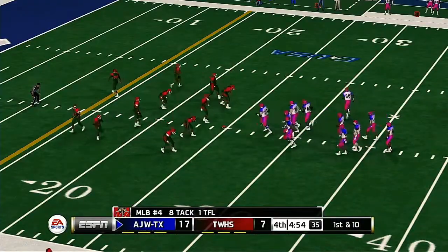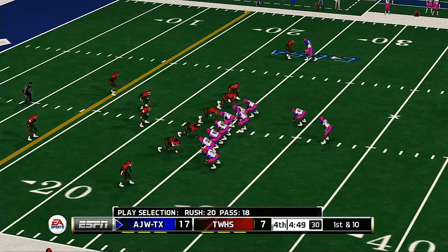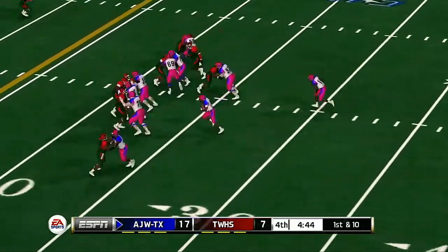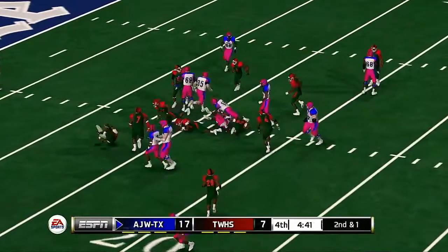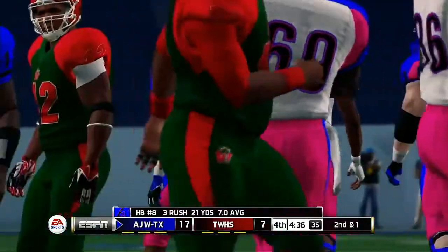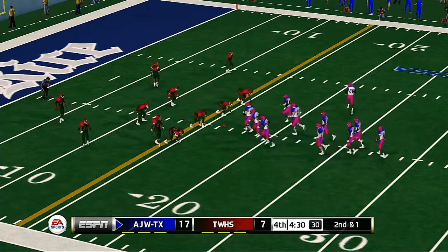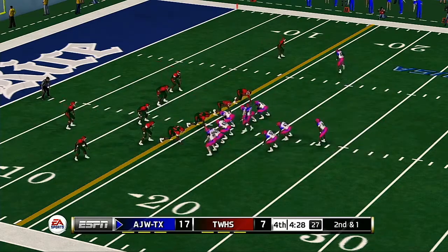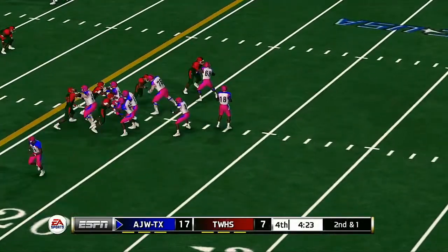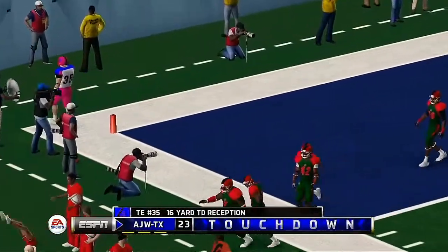From the 25-yard line. First down. Gains his way to the 16-yard line. This is the eighth play of this drive. Throws complete, touchdown.